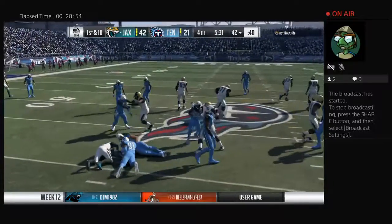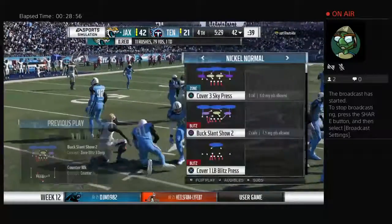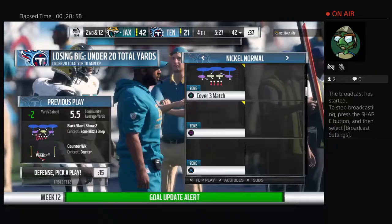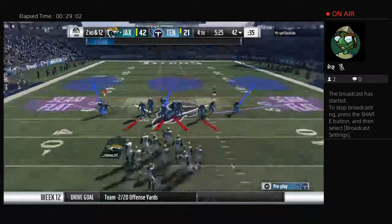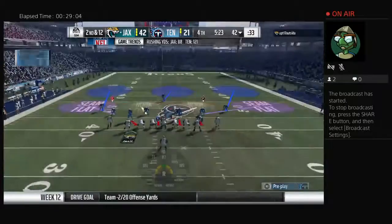Handoff as they run the counter play. And this one's going to go the wrong way. Losing yardage back at the 42. This will be a 2-yard loss on the play. And that'll make it 2nd and 12.